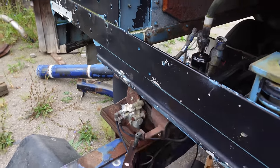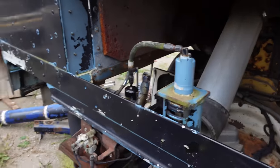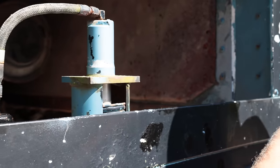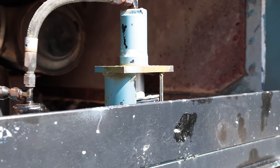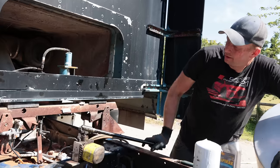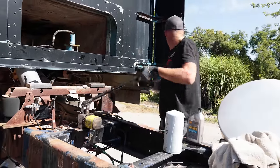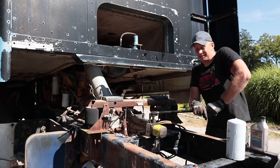I'm not even sure what that's for, but the hydraulic oil comes in through here, unlocks the pin, and then should start lifting the cab. So, let's see. It's doing something. There we go. There's the pin moving down. So that should unlock it. This truck has a cable shifter, so I don't have to do anything except just keep pumping.